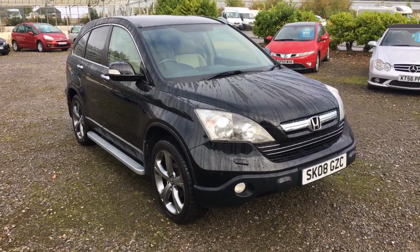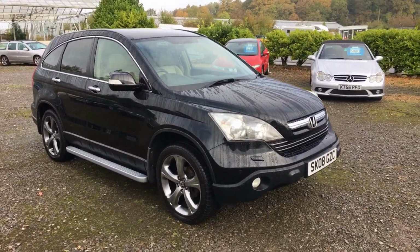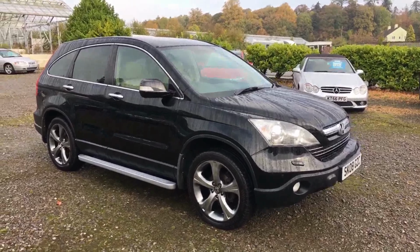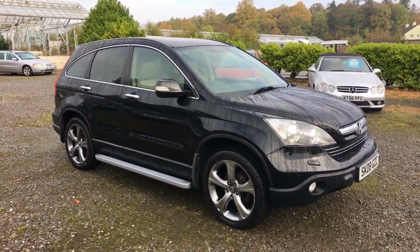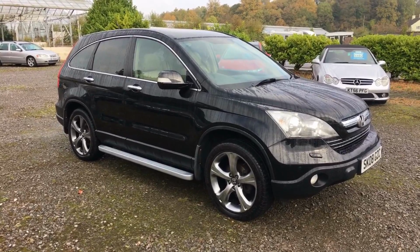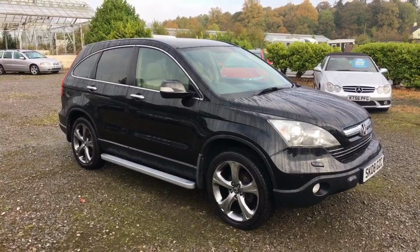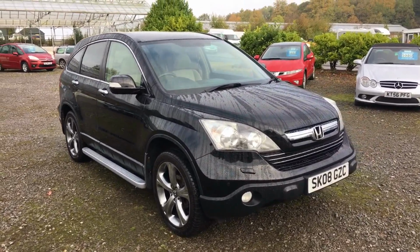Well, it's a quick walk around video for a Honda CR-V. This is a 2.2 EX diesel. Fabulous looking car. It's 2008 with 86,000 miles on the clock, but being fitted with a number of accessories, including these beautiful 5-spoke Honda alloys, genuine article, big side steps, substantial ones as well, and the rear spoiler, all really add up to a simply lovely looking car.